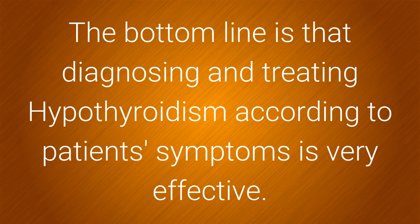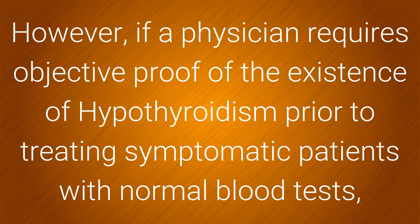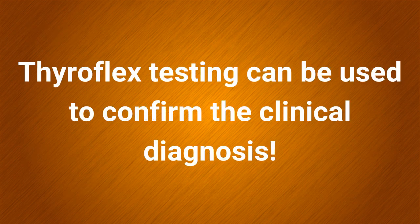The bottom line is that diagnosing and treating hypothyroidism according to patient symptoms is very effective. Knowledge of the many symptoms of hypothyroidism is the key to its diagnosis and treatment. However, if a physician requires objective proof of the existence of hypothyroidism prior to treating symptomatic patients with normal blood tests, Thyroflex testing can be used to confirm the clinical diagnosis.